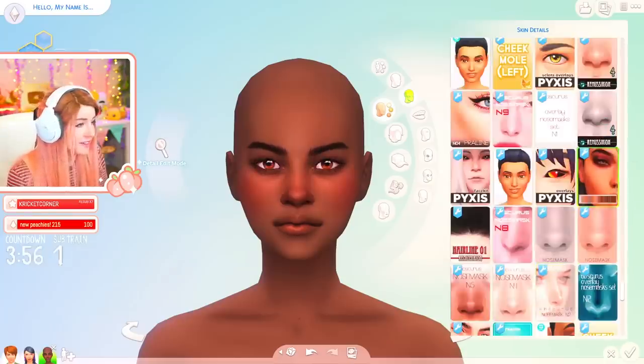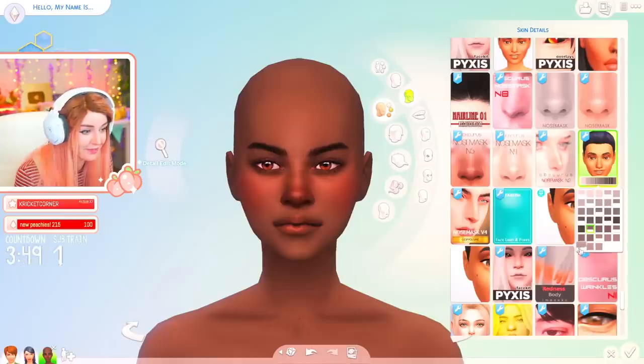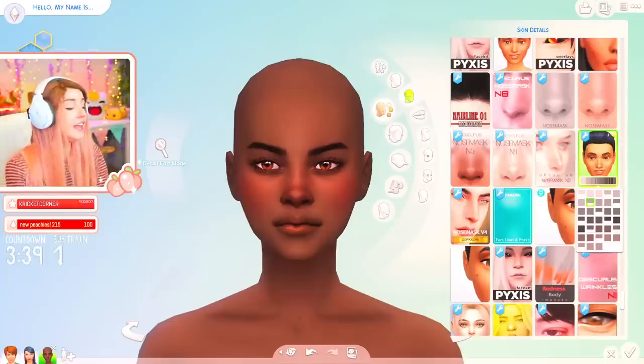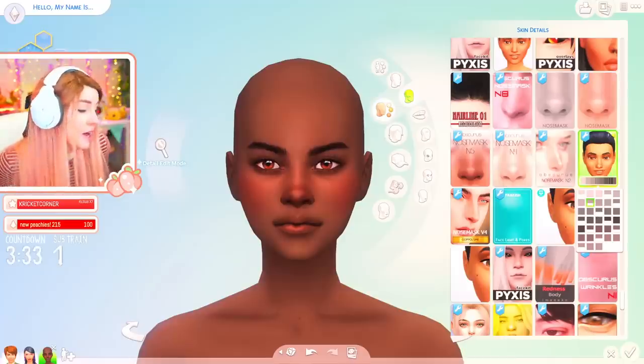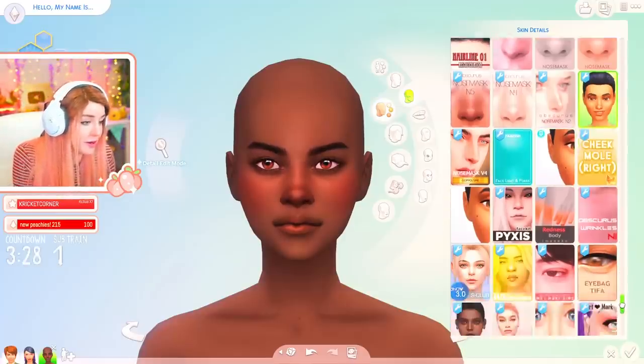Name the Sim! Oh, you guys are voting now. Okay, love that. Get voting. So the names you guys have suggested are Lavender. Ooh, Lavender's pretty. I'm gonna vote Lavender. Jillian, Hazel, Dorothy, and Molly. I put my vote into Lavender, but I think you guys are gonna pick Hazel. Hazel's cute as well.